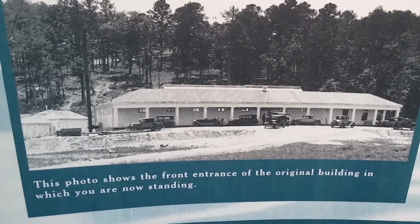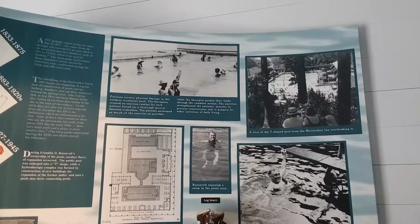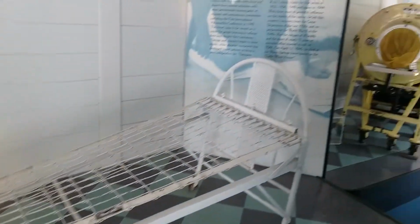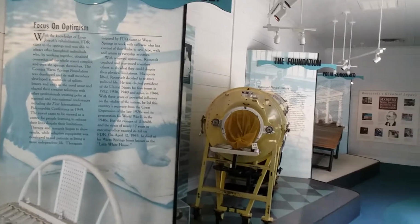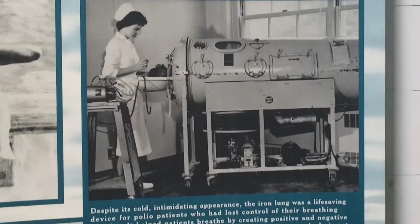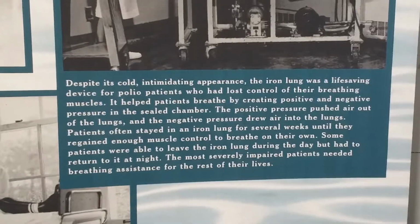Yeah, this is the building that we're in right now. People would come here to get relief and therapy from polio. That was the main purpose of it, including FDR. He started coming here in 1924, long before he was president. That's called an iron lung. And that tells about it. Just click on that to pause it, to read it.